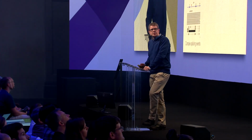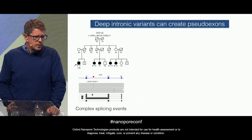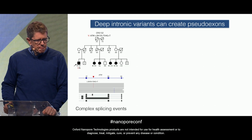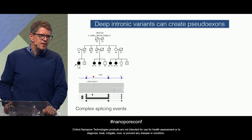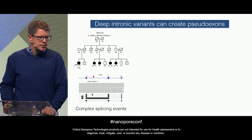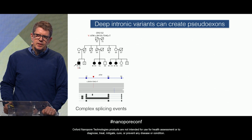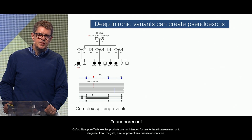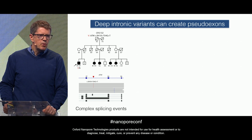The next three examples are going to be in the ATM gene. This first one was identified in a patient diagnosed with metastatic prostate cancer. We haven't been able to genotype the other family members yet, but we're trying to recruit them. And this actually was the lowest score that we saw on SpliceAI. It was a 0.015, so just below our cutoff.